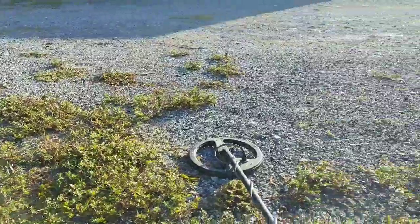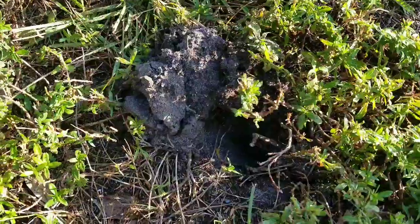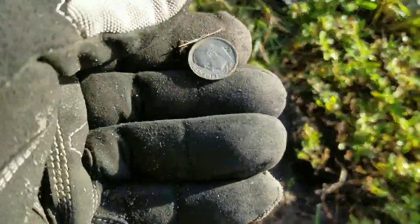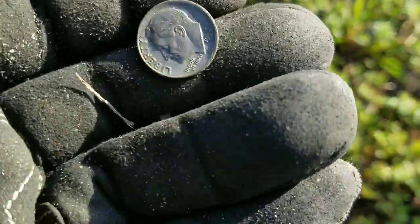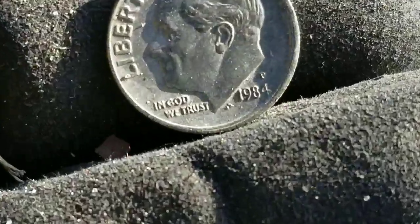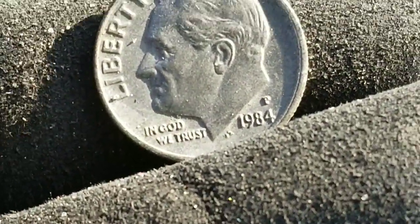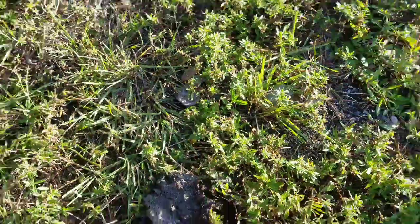Okay, we're out close to this rock driveway. Second signal was a dime, shallow signal. And sure enough, looks like it is. Let's check it out a little closer. Okay, it's a Rosie, in good shape. Let's see what year it is. Probably not old, but I'll zoom in and we'll find out. Okay, looks like an 84, I do believe. Yep, modern dime, good stuff. Throw that one in the pouch, catch it the next hole.